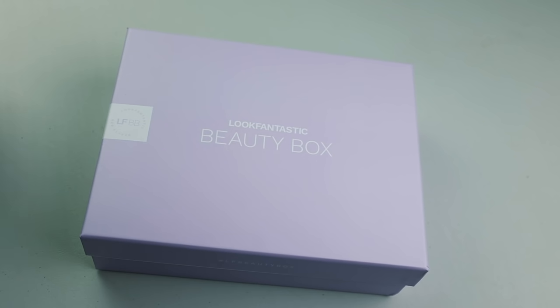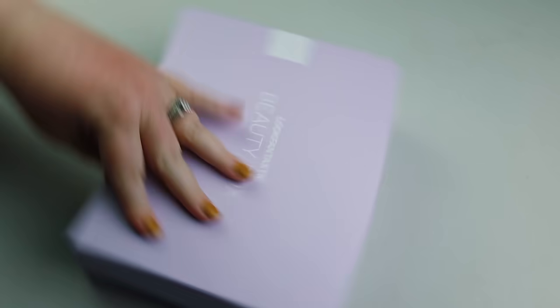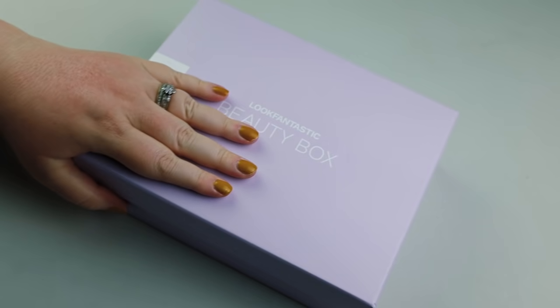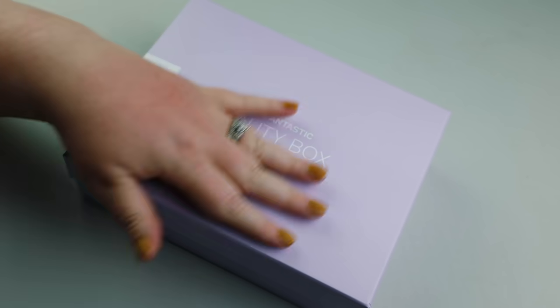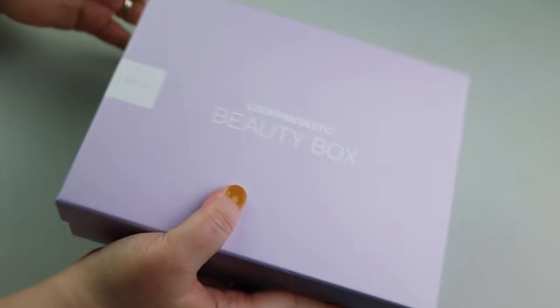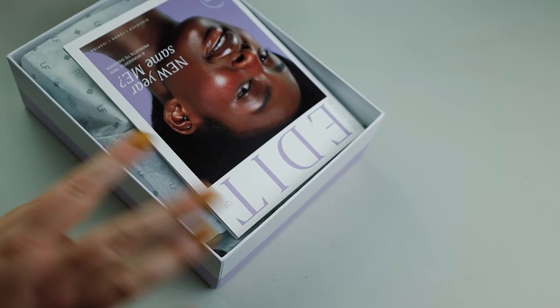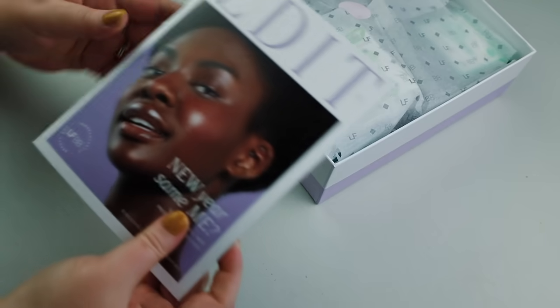I hope I'm not disappointed. I am super excited to check this shit out. Okay, without further ado, let's open this bad boy up. I really do love the box. It's very, very pretty, and it feels like it's a nice weight. We love shaking stuff here. Okay. All right. Ooh, hey, pretty lady.